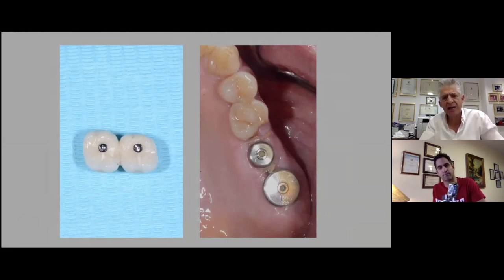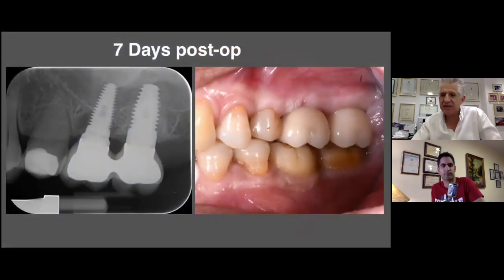This was, I think it was 5 or 6 days post-op. We managed to get the permanent teeth made then. Now we managed to get the permanent teeth in within a day or two. In a small case like this, we can get permanent teeth. And this is 7 days post-op. You can still see some of the sutures here.